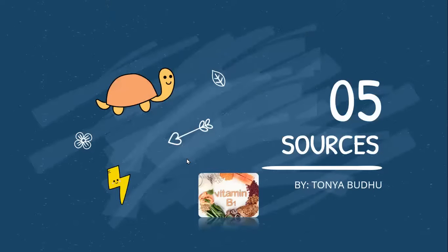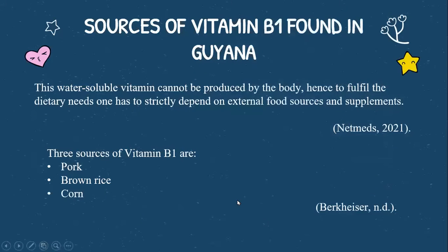I will now tell you about sources of vitamin B1 that are grown in Guyana. So this water-soluble vitamin cannot be produced by the body. Hence, to fulfill the dietary needs, one has to strictly depend on external food sources and supplements. And much to our respite, Mother Nature has blessed us with a bountiful amount of natural food sources, which are filled with vitamin B1, which suffices our daily requirements.